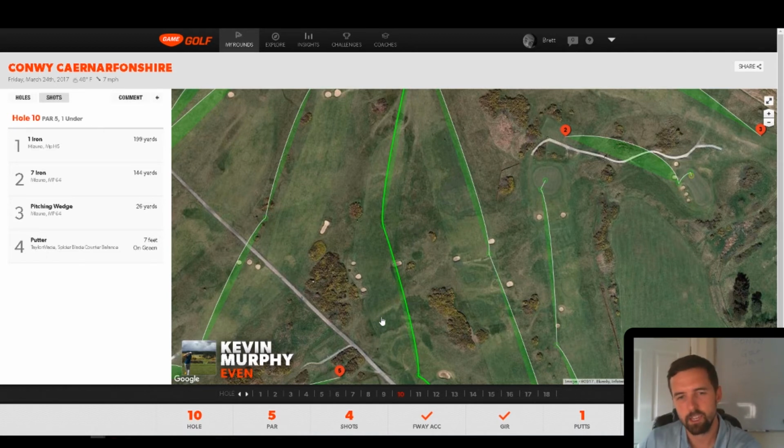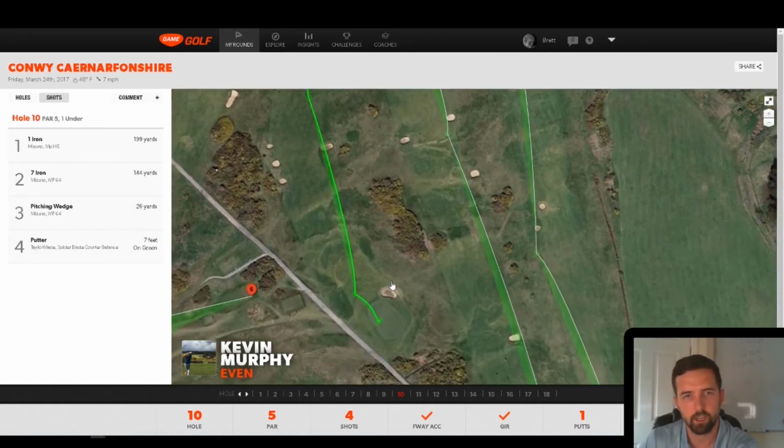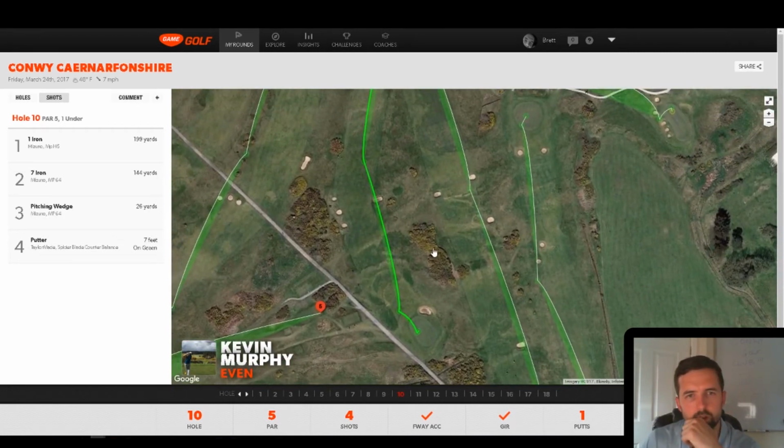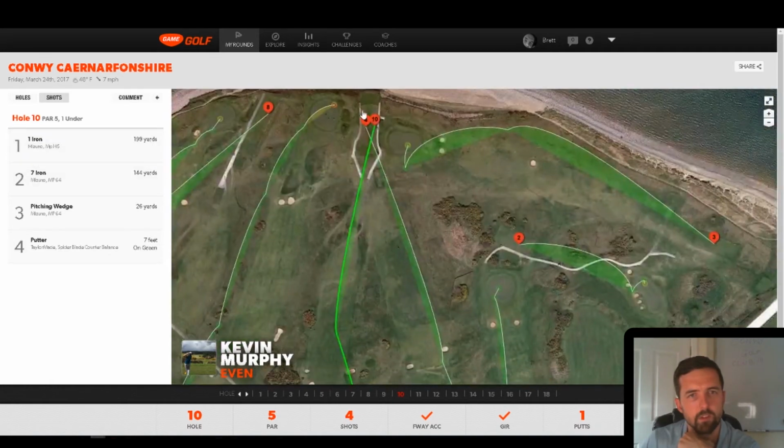So it'll be interesting to see, can I hit a driver into this kind of gap here, or do I need to hit a hybrid or 4-iron, kind of into this side, this sort of area? He's hit a 1-iron, 200 yards. If I get there, it doesn't seem long at all. So he's hit a 200 yard 1-iron.